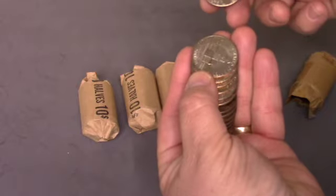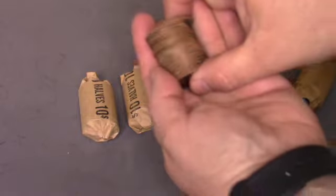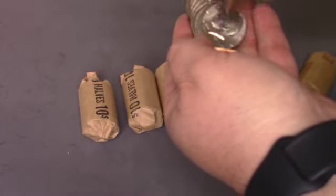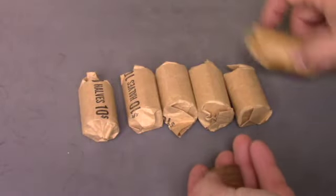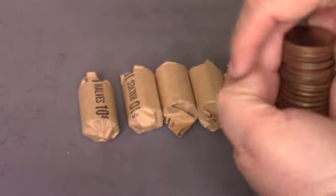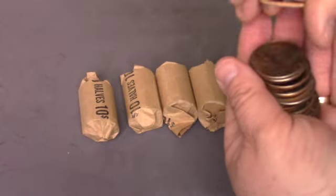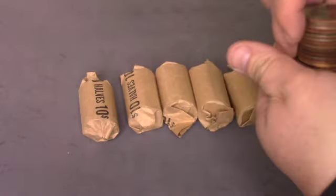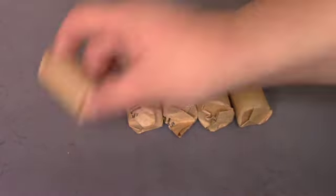Okay. These all look like, well, these edges are all nice. And they look like they're all half dollars. I guess somebody might have put these away many years ago, because they're all BU half dollars, and it looks like they're all bicentennials, and they actually look like they all have Denver Mint marks as well. Okay, so we'll put that one there. Let's check this next one here.